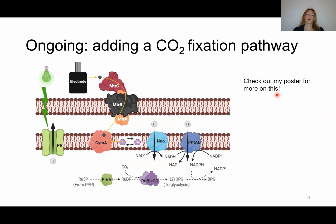Finally, we are continuing to work toward adding a carbon dioxide fixation pathway to Shewanella. This will require adding a couple of extra proteins, PRKA and Rubisco, to complete the Calvin-Benson cycle for carbon fixation. And I don't have time to get into it today, but my poster is really focused on this aspect of our project. So please check out my poster if you're interested in this part of our project.